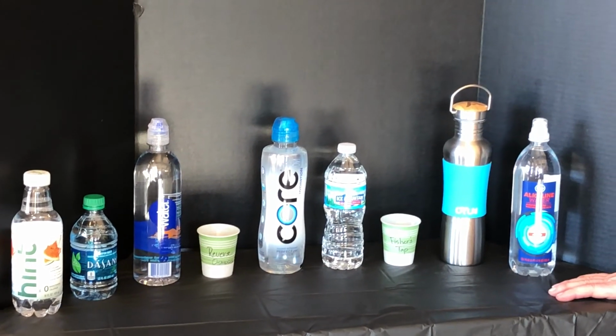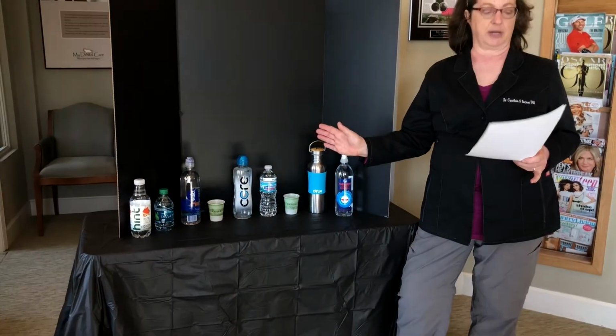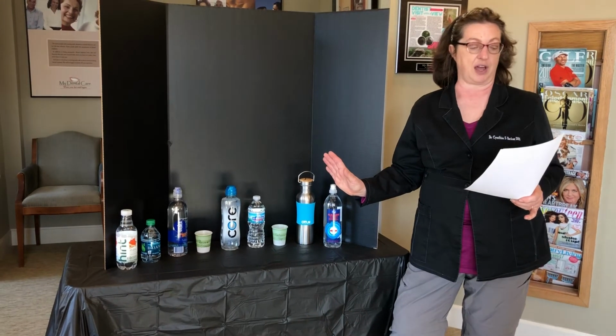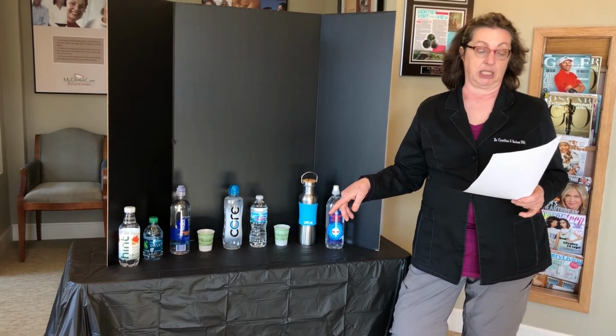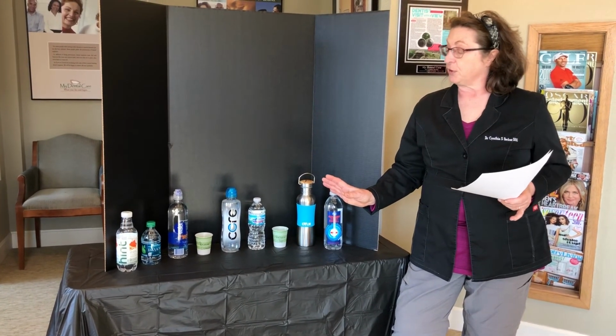So as you can see on here, one of the bottled waters that I always liked was Smart Water, but I'm not going to be drinking that one anymore because that one is an acid water at pH 5. So the Smart Water, the Dasani, and the Watermelon are all really not great if you're drinking them on a regular basis.